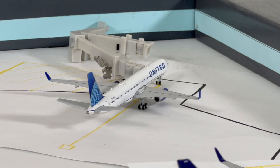Highly likely, I would most likely get that NG United 753 in the Evo Blue livery, so I can at least compare this, or have a diversity of this airplane in general. So I'm really excited to get the NG models, and hopefully I can do a model comparison between this Gemini version and the soon-to-come NG version. But other than that, I think this model still looks very nice by Gemini Jets.